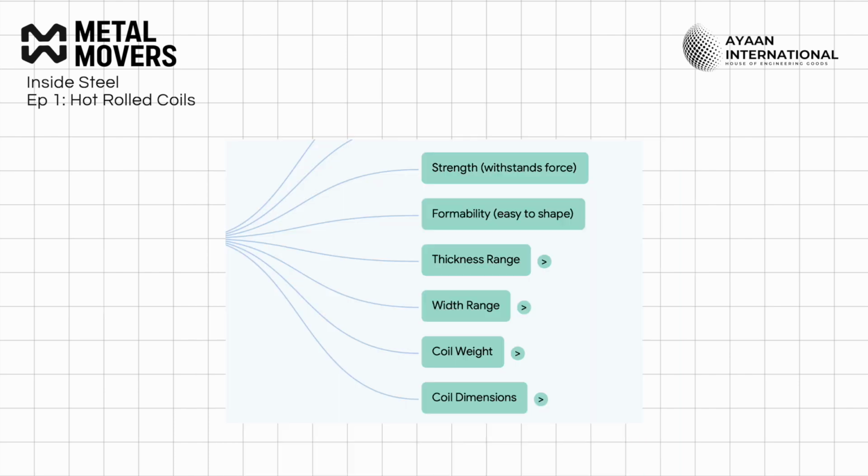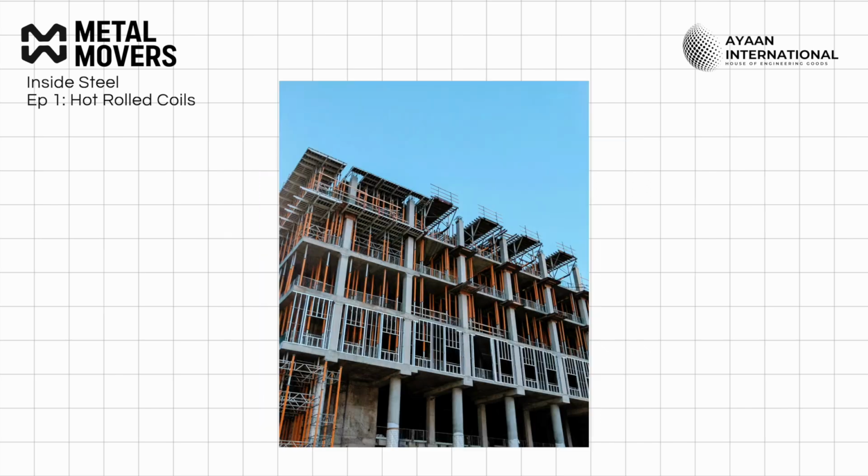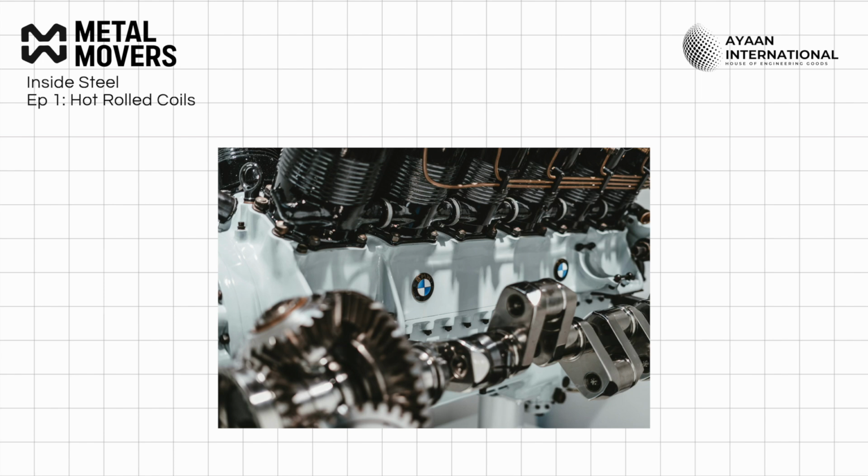Makes sense. What about formability? Well, formability refers to how easily you can shape the steel. Can you bend it, mold it, stretch it without it cracking? HRCs are great because they're strong, but they can also be worked into all sorts of shapes. So that's why they're so versatile. You can use them for everything from massive construction projects to small, intricate parts. Right. It's that combination of strength and workability that makes them so valuable.